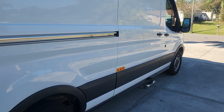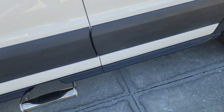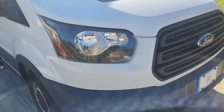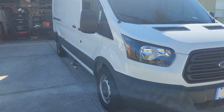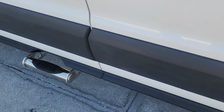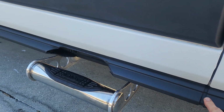Stupid thing Ford did to the Transit van. Can you see it? This is a current generation Transit van. So down here they have this protruding plastic here.